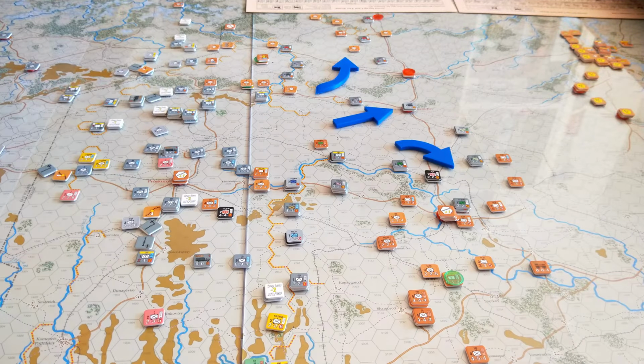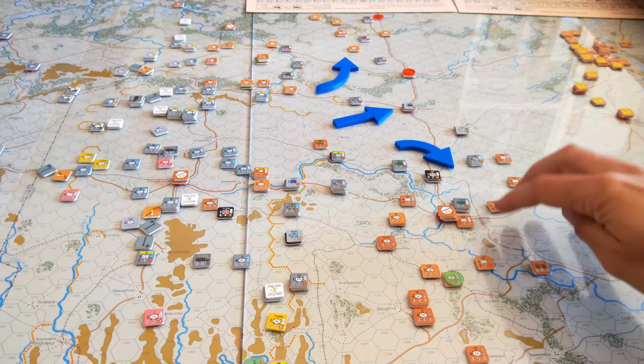And again, a reminder, this is after the Russian reaction. So they barely managed to rush these armoured units up into here. They were not in a position to counterattack the 11th Panzer. The Germans are facing some very difficult decisions in this area. They've blown the Russian front wide open. There is no Russian front anymore.